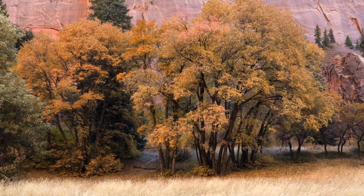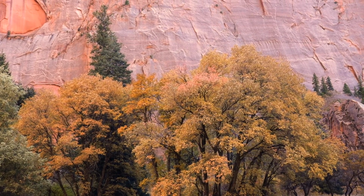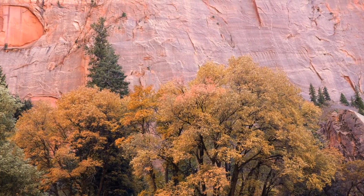Well, I managed to find another subject, and this one, the wind was a little bit better, a little easier to manage, and it's just a nice little grouping of trees with the wall behind it. So some Velvia and some Provia and some Ektar on this one, so hopefully we get something. It's been a really good morning so far in Kolob Canyon.